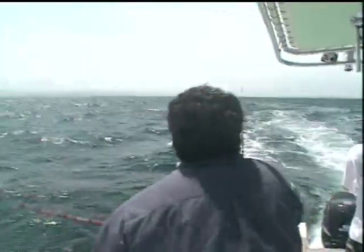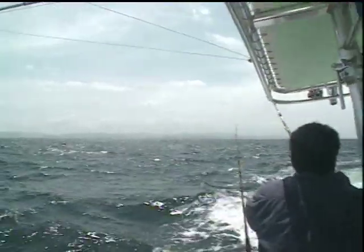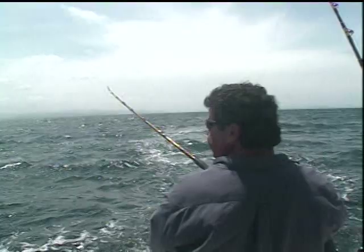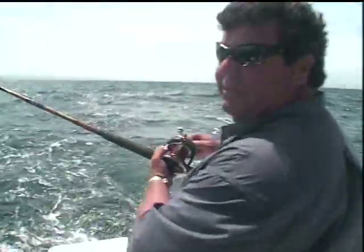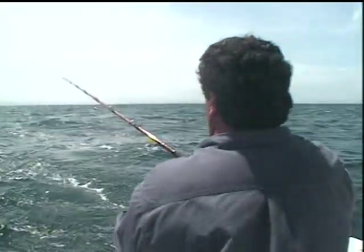I got him. Oh, that's a little Dorado. Got a dodo. I'll get that one. Okay. There he is. We went right by those birds like we talked about, and there's a Dorado right on it. There he is.